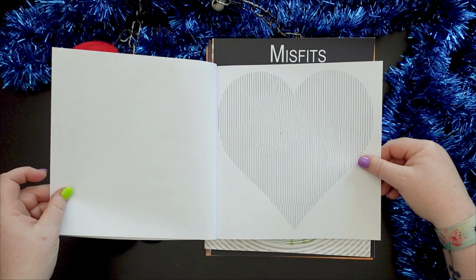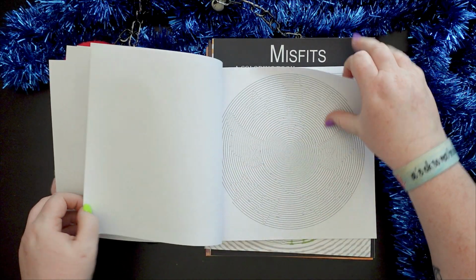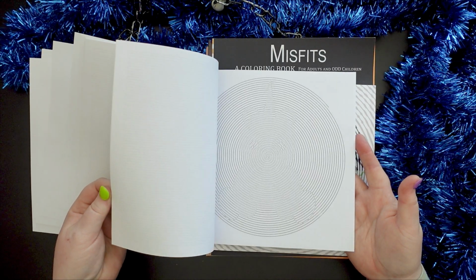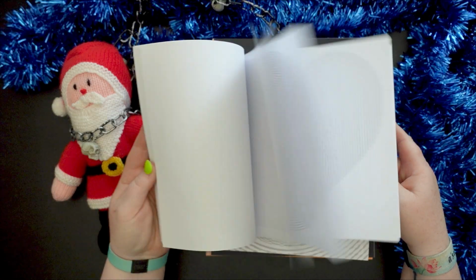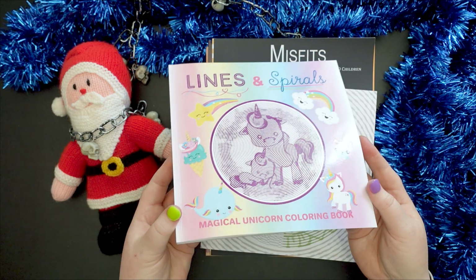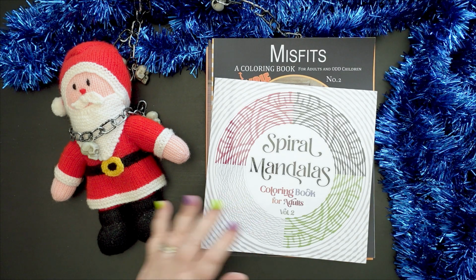It's got, oh, it's in a heart shape, how cute. And then you've got some spirals, I think it mostly, and then it mixes it up with some lines again. So quite a good book there, full of unicorny goodness. So this one, like the cartoon one, doesn't have solutions, so it has the possibility of me mucking it up, but that's fine. That's cool. So that's a really cute little book.